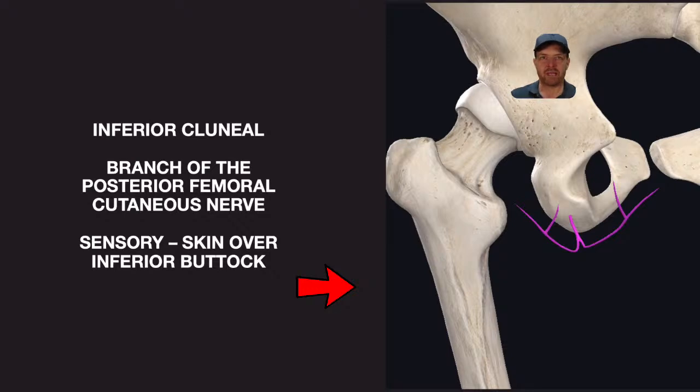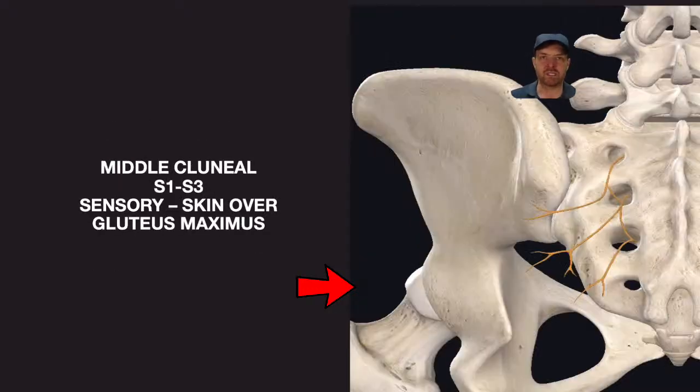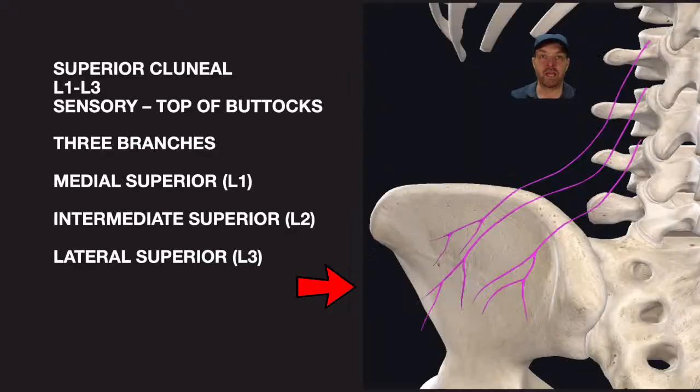If we have a look back, we've got S1 to S3, and then L1, L2, L3. So there's quite a wide spread of the nerve roots for these particular sensory nerves, and they will go into a specific part of the spinal cord. There's a sensory receiving area in the spinal cord, and we'll cover that when we get to the spine.